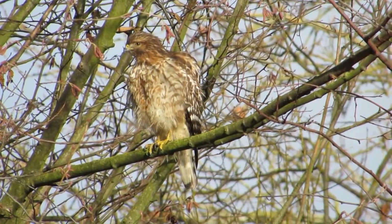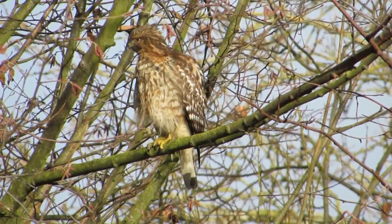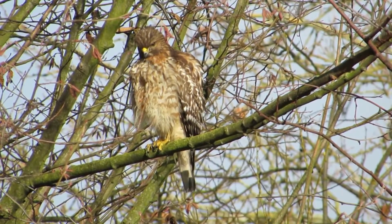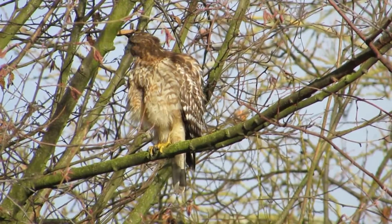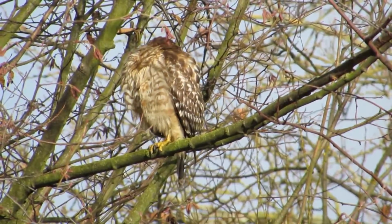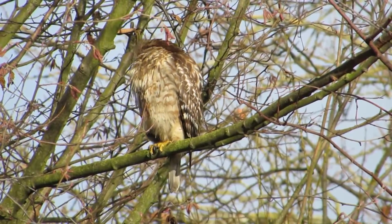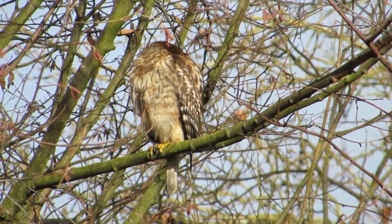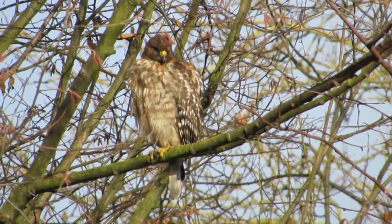How lucky is that? Look how yellow those feet are. He's scratching his head a little bit. My goodness. We certainly like this. Now he's going to get down there and do the breast feathers. You can see a little white on his head too when he gets a certain direction there. Now, we really like those markings on the wings and the tail. And you get him preening up. My goodness.